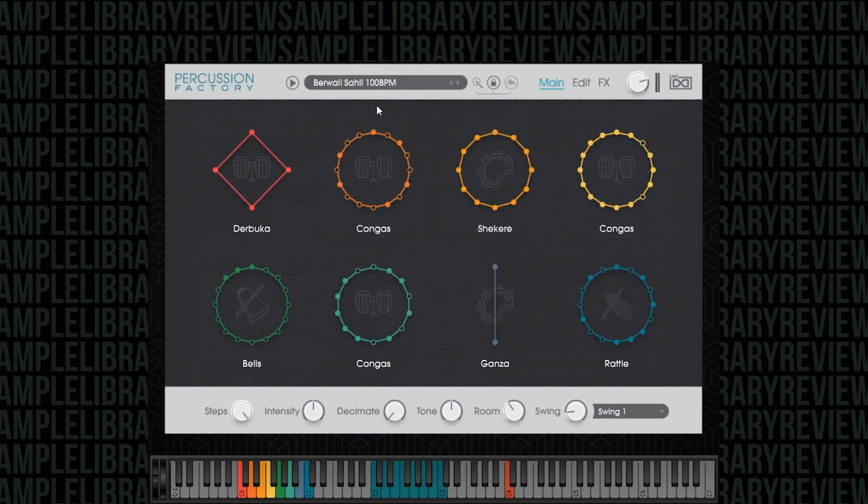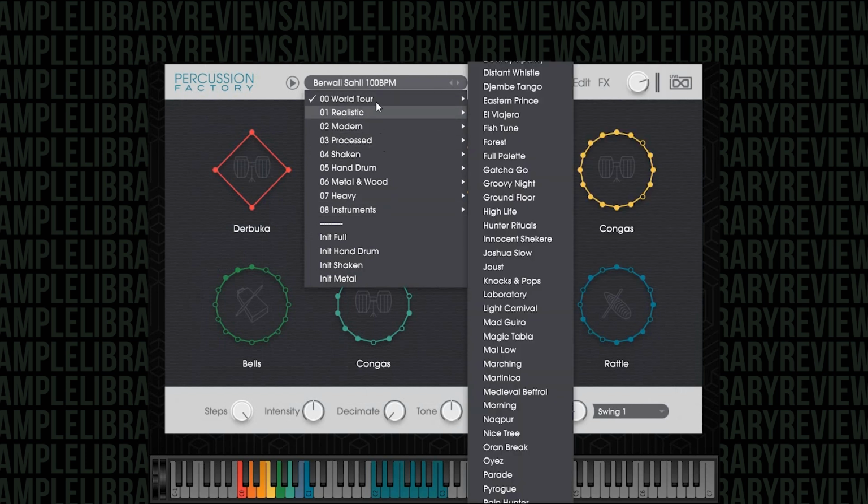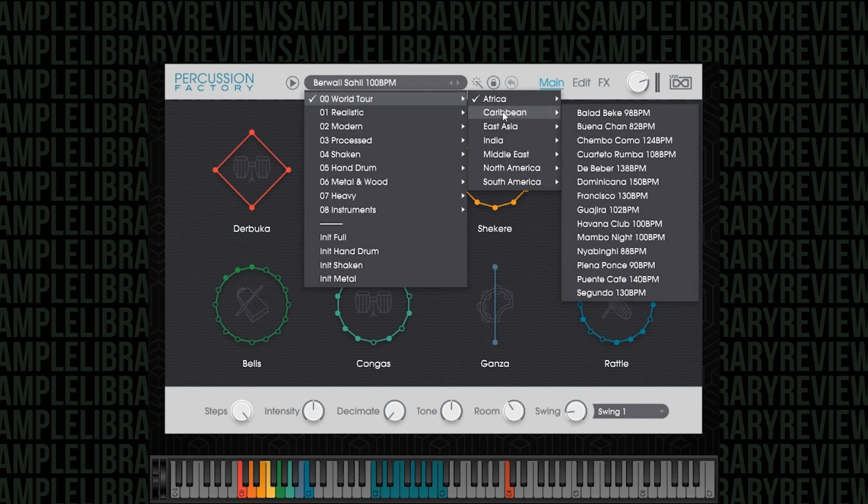So with all that said, and that's a lot, let's go ahead and continue our world tour and just do some more presets across each of these categories and give you an idea of what you can expect to hear here. Let's go ahead and jump into the Caribbean.